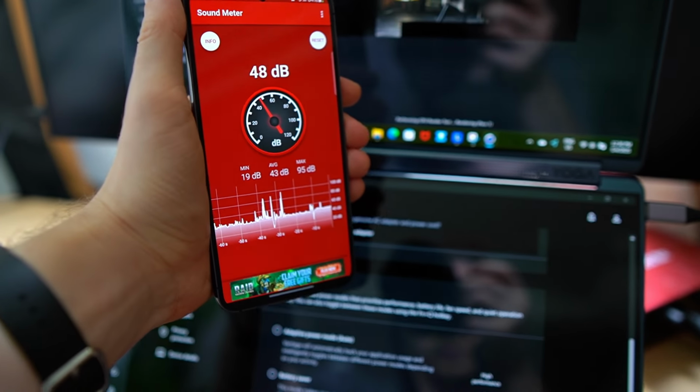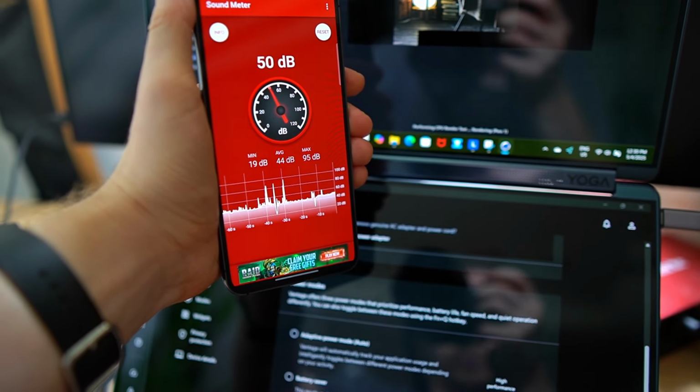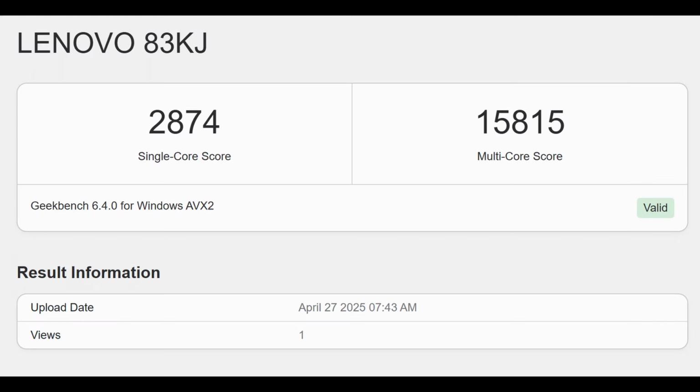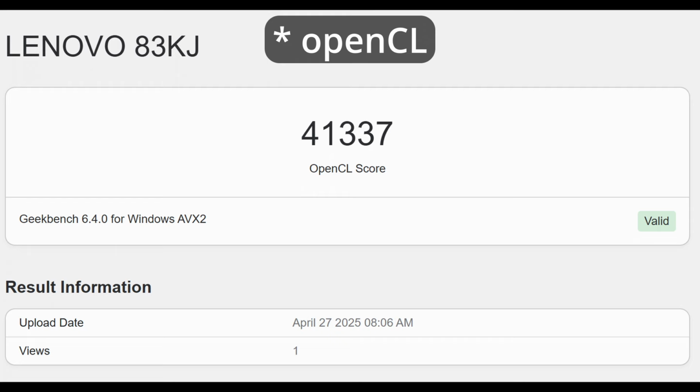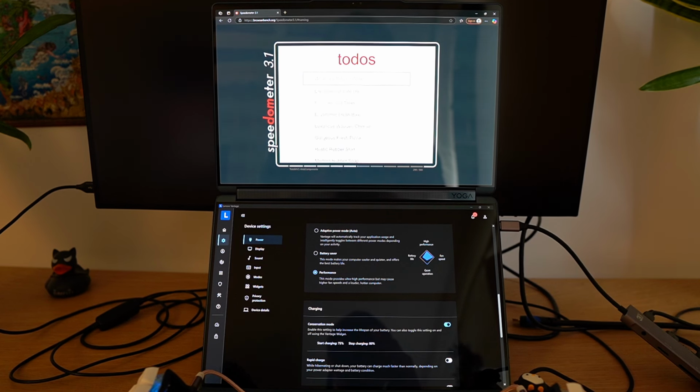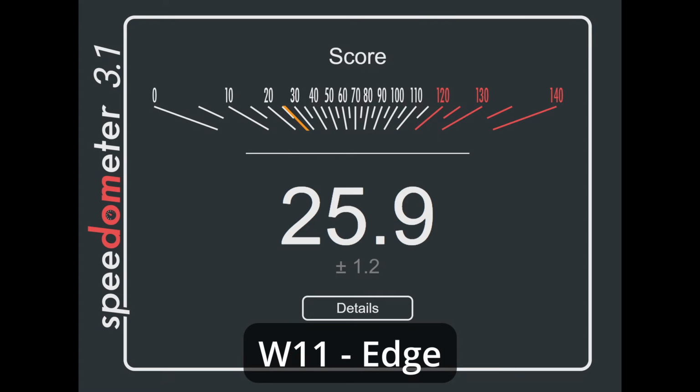Okay, so let's look at some synthetic benchmarks. CPU first. So there is Cinebench R23, Cinebench R24, Geekbench 6 for CPU, GPU OpenGL, and GPU with Vulkan. Let's also run the browser Speedometer on both Linux and Windows.